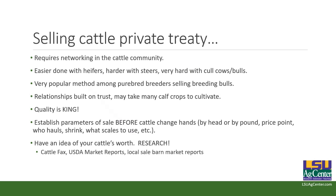Relationships are built on trust and may take many calf crops to cultivate, especially when we're talking about selling our steers or our feeder type cattle, even feeder heifers. It requires a lot of trust. That buyer's going out on a limb for you, and you're trying to market not only your calves, but yourself, your farm, the way those calves have been raised. And that leads to the next point. Quality is king, it's paramount, folks. If you've got quality cattle, then they're going to be attracted to a buyer private treaty.